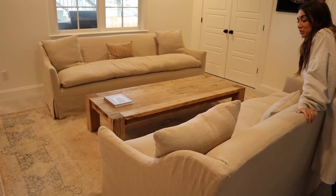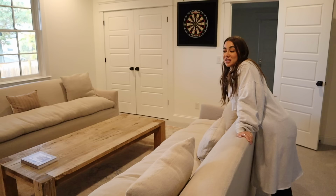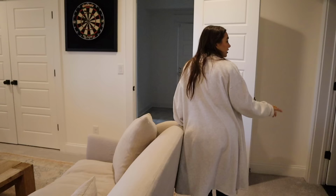And I actually was going to put them in my office, but they ended up being too big. I don't know how I mismeasured or something. So we needed extra seating down here. So we just put them face to face and have an extra little seating area. Because believe it or not, it fills up pretty quick when you have a lot of people over. So that's great. There's a nice little full bathroom down here, with a shower, towels, everything, which is great.